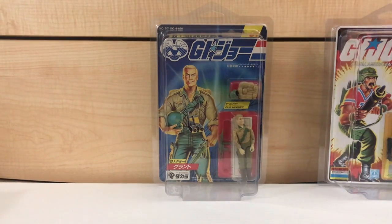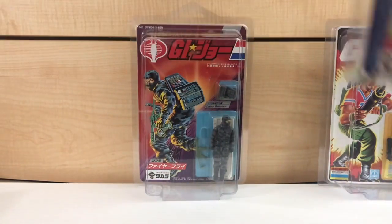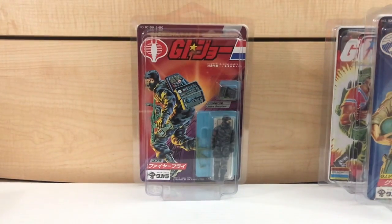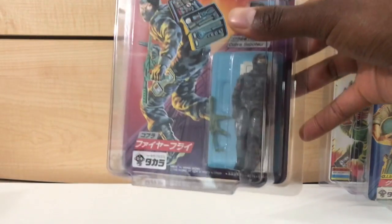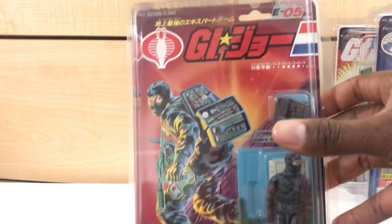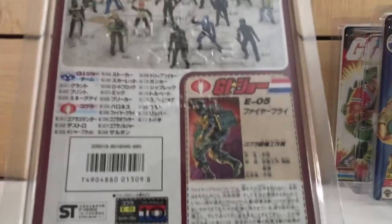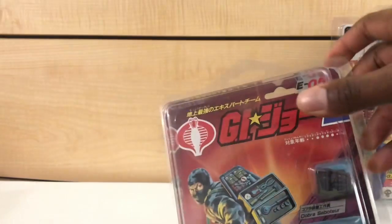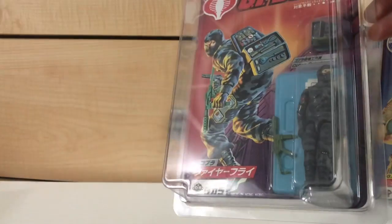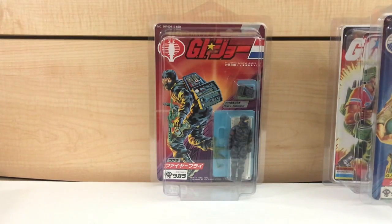We are staying with the Japanese version. Got a sealed Firefly. Now this is awesome. I don't think I ever had a Firefly figure when I was a kid. And the artwork, look at that. Hell yeah. Now I paid $250 for this one. The condition on this looks really nice. Probably a C9 figure, most likely.